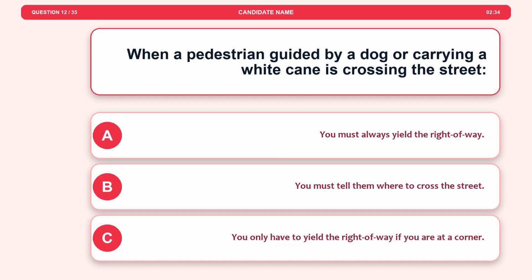Question 12. When a pedestrian guided by a dog or carrying a white cane is crossing the street, Option A, you must always yield the right of way. Option B, you must tell them where to cross the street. Option C, you only have to yield the right of way if you are at a corner.